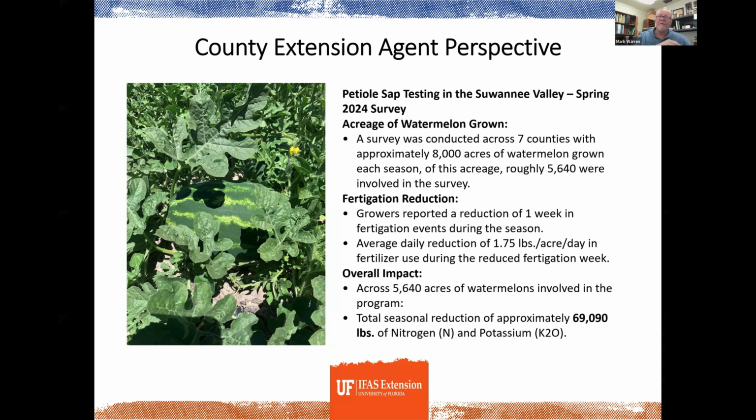Well, if you backtrack a little bit and do some math, and you go back to that plant growth curve that Bob showed with our fertilizer, I talk with my hands, even when I'm on Zoom, right? Sorry, Aparna. Anyway, if you go back to Bob's plant growth curve and look at the nitrogen application rates across that curve, if you average those out, it works out to about 1.75 pounds per acre per day. Well, if the average farmer that's using petiole sap tests recognizes that he saved himself a week's worth of injections, we can do some math and carry that on out.